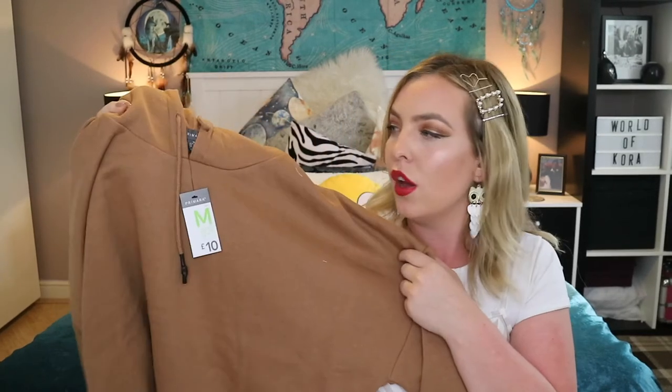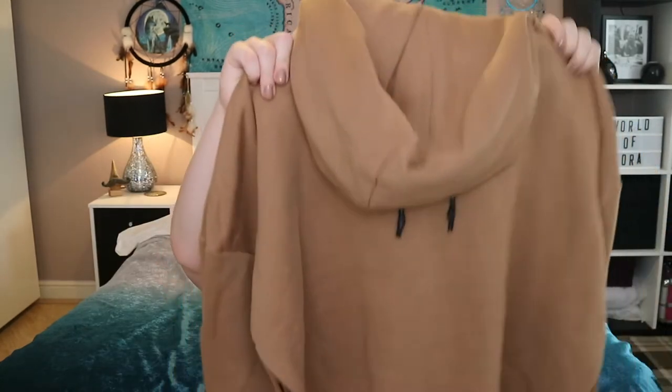This is a perfect summer jumper, and I just thought, you do get those rainy days during summer, and through to autumn and winter, this is kind of like a natural colour that would carry through with me throughout, and it's just a nice oversized casual fit, which is perfect.